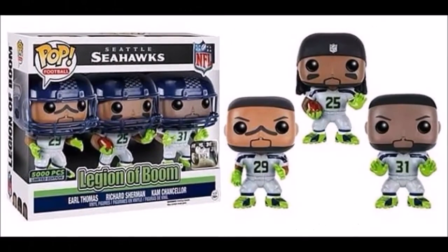It looks like there's also going to be a 3-pack of the Seattle Seahawks Legion of Boom. Now, Richard Sherman has been created, but this is him first showcased in his white jersey, and in this exclusive box, he is alongside Earl Thomas and Cam Chancellor. Love the fact that they actually put these guys together. I'm not surprised they put this together because of the fact that Funko is a Seattle-based company, so of course you're going to have Seahawks everything and everywhere. So the fact that you can actually get a 3-pack with 2 brand new NFL players on the Seattle Seahawks alongside an alternate jersey with Richard Sherman is pretty cool to me. I would definitely say that that is worth the money.